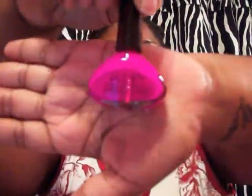So anyway, like I said, I want to introduce some of the colors that I have. All of these are 3 for $5, and these are all by Funky Fingers. The first one is called Bolt, and this is a pretty blue. Love it. Next one is called Power Play, and this is a pretty pink and purple.